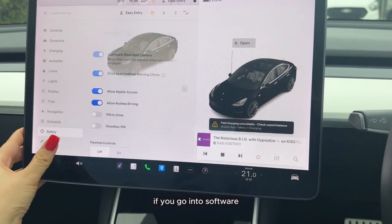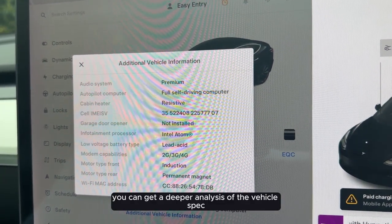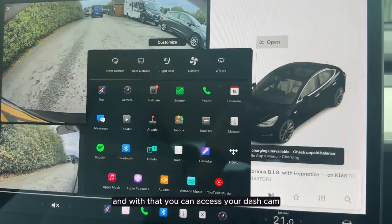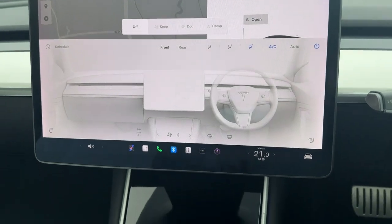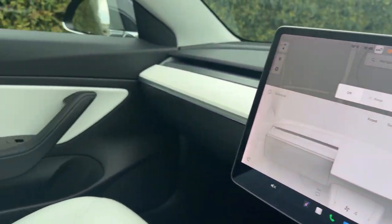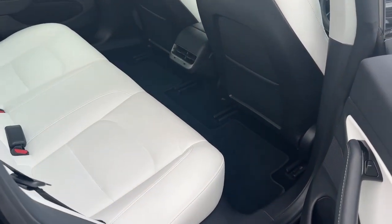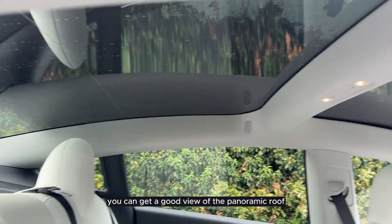If you go into software and click on additional vehicle information, we can get a deeper analysis of the vehicle spec. The Model 3 also comes with a 360 degrees camera, and with that you can access your dash cam. If you click this icon here, we can access our climate control. As we go into the back of the vehicle, you can get a good view of the panoramic roof.